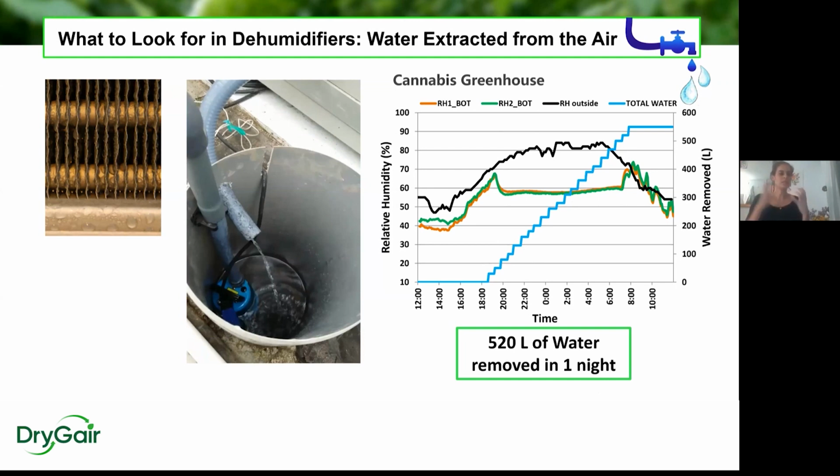So what we need to look at is what type of extraction capacity am I able to get from my machine? How much transpiration does my plant produce? And will that piece of equipment be able to handle that amount of moisture and make sure that it's taken out of the greenhouse air so that we have the right conditions?